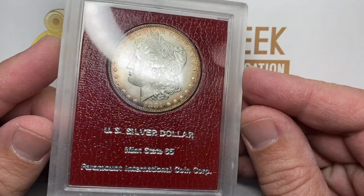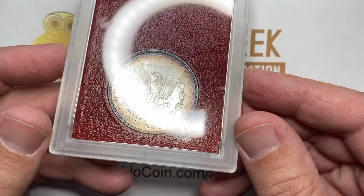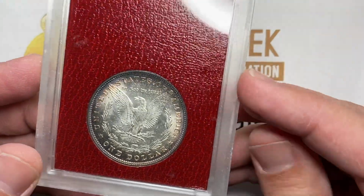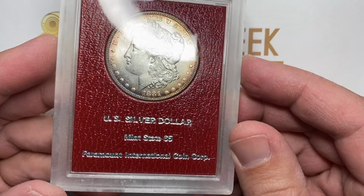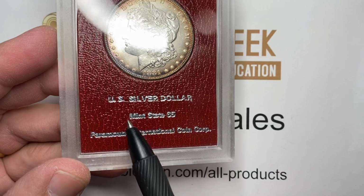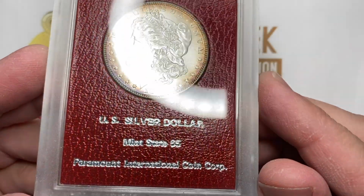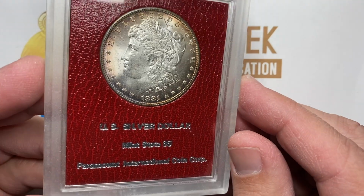So, long story short, Redfield had a hoard of hundreds of thousands of Morgans. They put them in holders that look like this. Of course, there is some controversy or discussion over which ones are and are not. The ones that actually say Redfield hoard on them, everyone says, well, those are the Redfield dollars. I'm like, well, except most of these are probably also Redfield dollars. They just don't say Redfield on them.